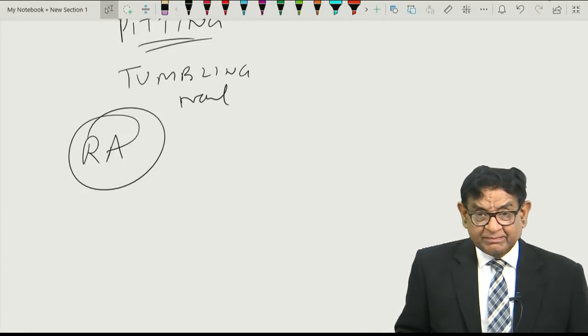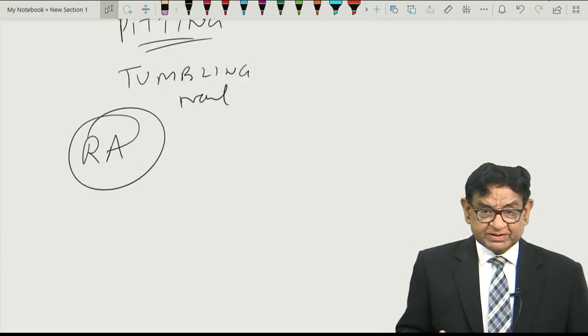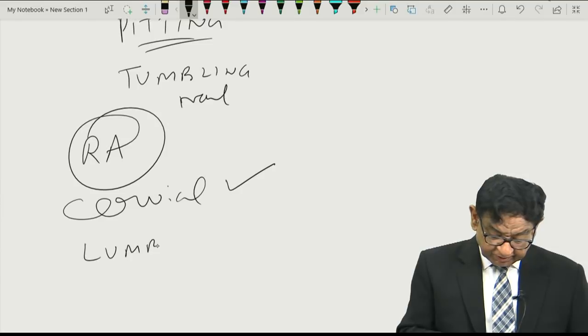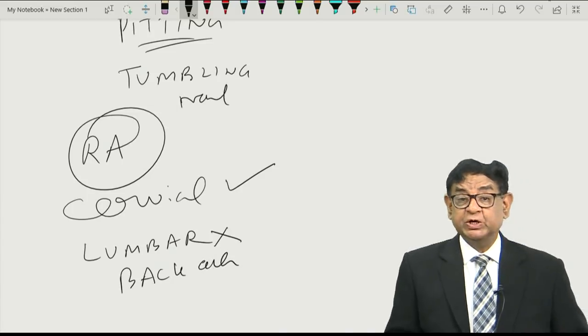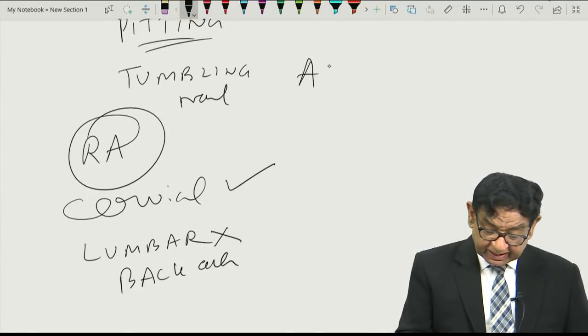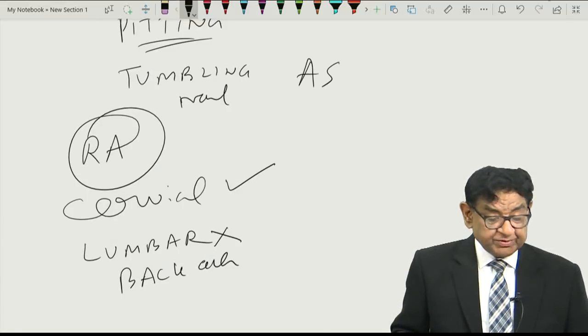In rheumatoid arthritis, which primarily tends to involve the peripheral joints, the only part of the vertebra which is involved is the cervical spine. It is involved in RA. Lumbar vertebra is never involved. That's why backache is never a symptom of rheumatoid arthritis. And just to remind you, backache is one of the most important symptoms of ankylosing spondylitis. Okay. So now we come to the next question.